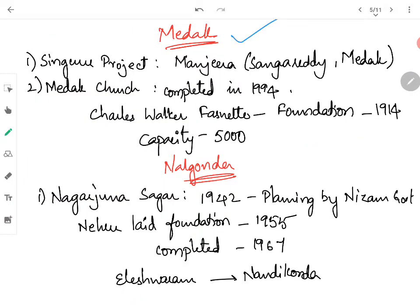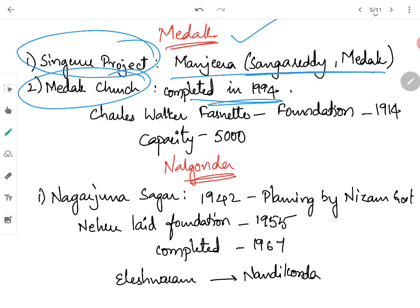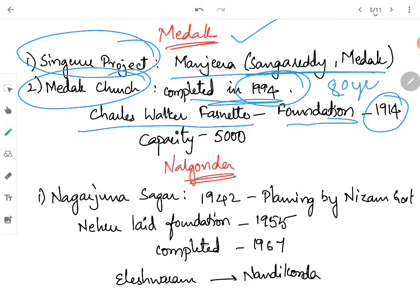Medak. In Medak, we have the famous Singur project, which is built on the river Manjira in Sangareddy, Medak. Medak Church was completed in 1994, and the foundation for this church was laid by Charles Walker Posnett in 1914, and finally it was completed in 1994. That is 80 years after the foundation was laid, and the capacity of this church is 5,000 people. That is, 5,000 people can pray in that church at a time.